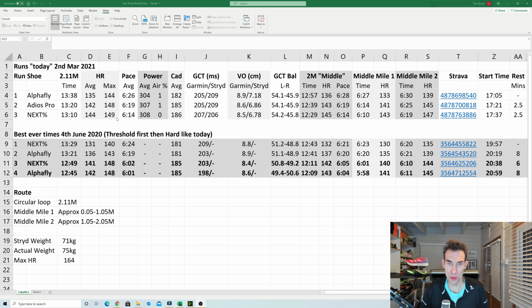And also, to give a proper test with these ones, you'd really need to shuffle the order. Maybe, as I did previously, put the Alphafly last. And then in that particular test, there wasn't really much in it between the Next Percent and the Alphafly. And it really then comes down to which one you actually prefer, which has always been the Next Percent for me. And I did actually feel, as I mentioned in the video, that it is 50 grams lighter for me in my UK 13. And that is quite noticeable, even in a 2-mile effort, and perhaps even more noticeable when the races go up to quite long lengths.